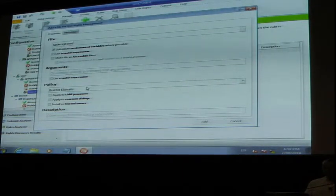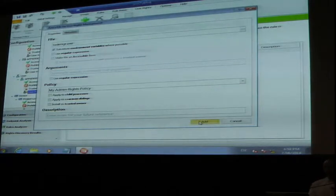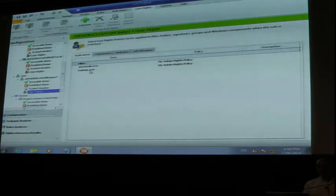Just put in that and grab the policy. So what that's going to do is say, if you're this user and you run taskmgr.exe, it's going to apply that policy to it. And when I look at that policy, what it says is, I'm going to aggregate you to the local admin group. Now, it doesn't go mucking around with the user groups or anything like that.